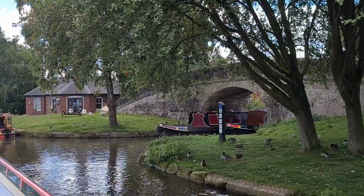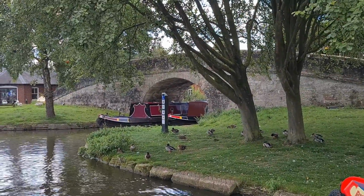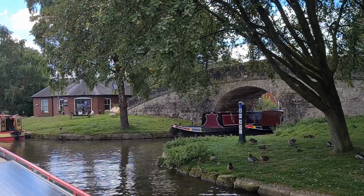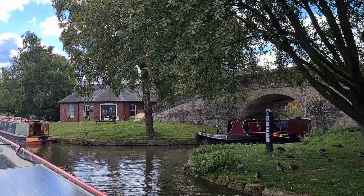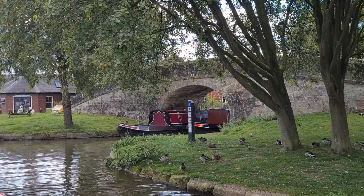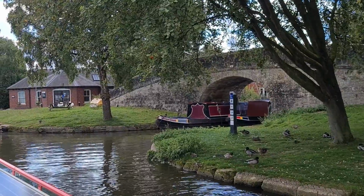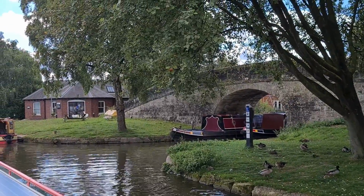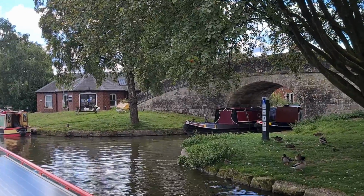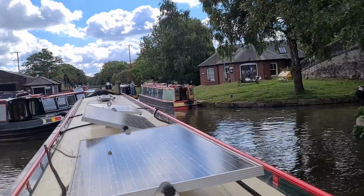That bridge there is why this is called a junction, because that once upon a time was the arm that went to Newport and Shrewsbury on the Welsh border. The canal closed during the Second World War, but I've just been having a quick look online and there is a Shrewsbury and Newport Canal Society actively working to restore the canal. And you can find them on sncanal.org.